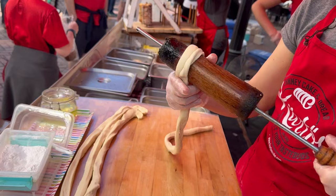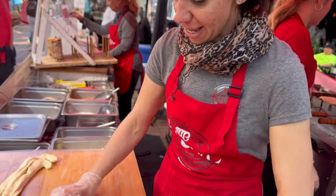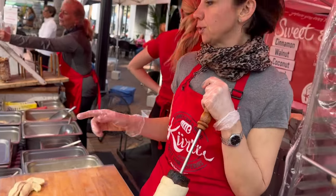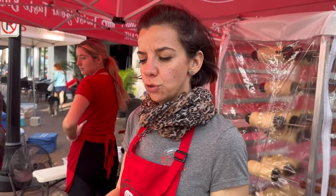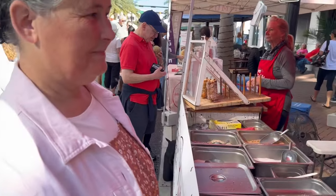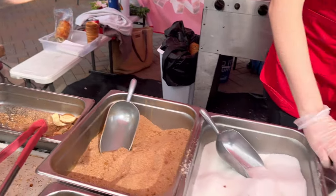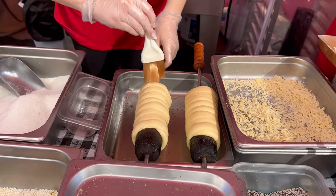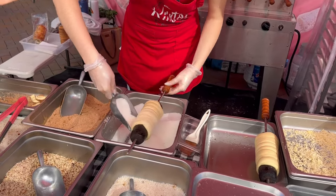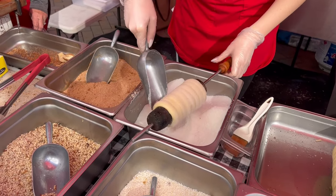Why do you do it this way? Because this is how they started in the 15th century. 15th century? Yes, Transylvania. Yeah, Hungary, Transylvania. So yeast based dough, you roll it, you wait until it's proofed, you sprinkle it with sugar, and you bake it in 5 minutes. They used to do it over coal. That's hard on a diabetic right there. But it tastes so good.